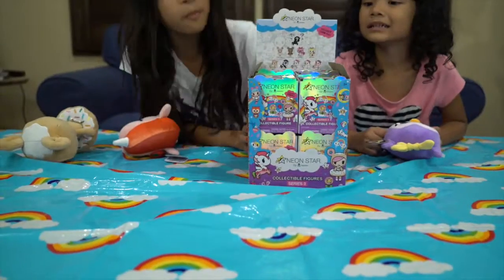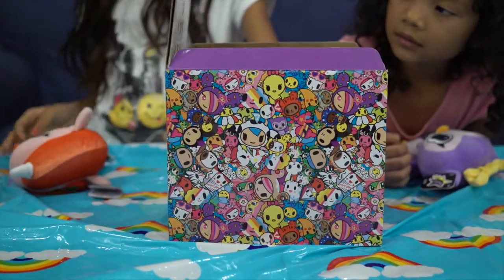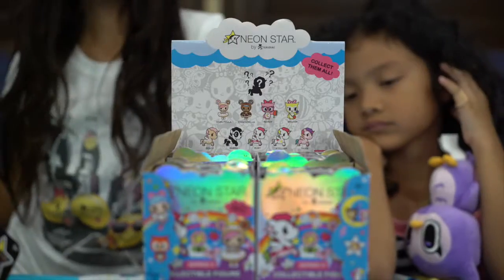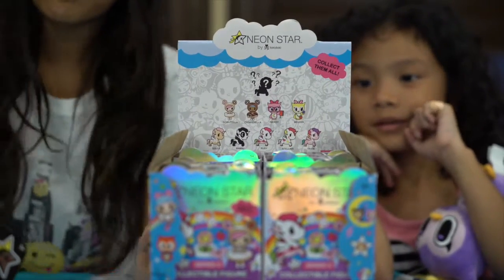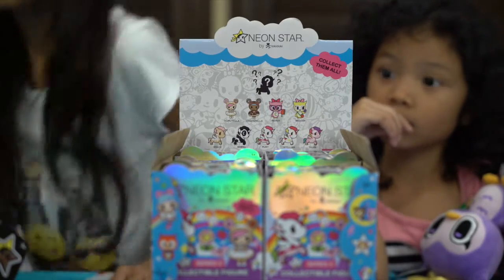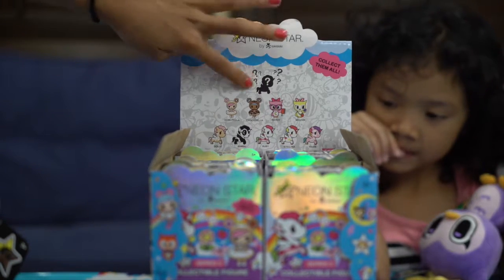Wait, before we open, let's show you the box, the cute box. Wow, look at the box, guys. Look at all the Toki Doki characters. Oh my goodness. Okay, girls, how many are there to collect? 10. And we have more. Plus mysteries, though. It looks like there's a mystery one. So I think there's maybe a lot of mystery ones, right? No, there's only one mystery. Only one mystery? Are you sure? Yeah, there's one mystery.